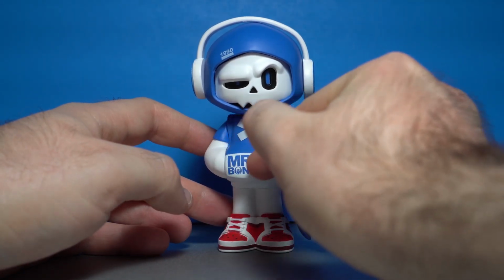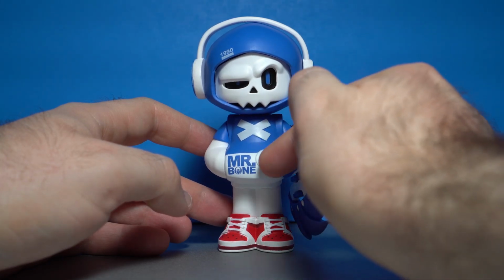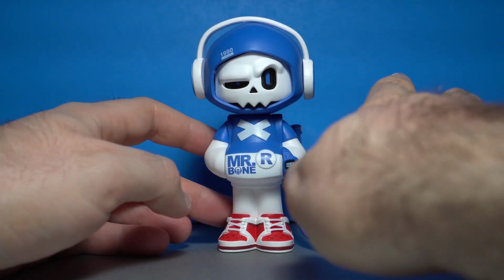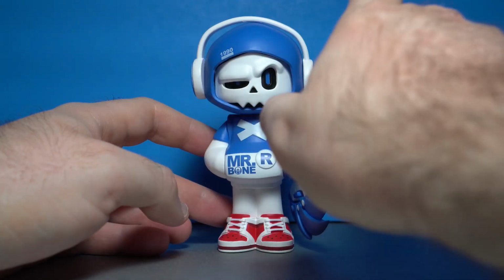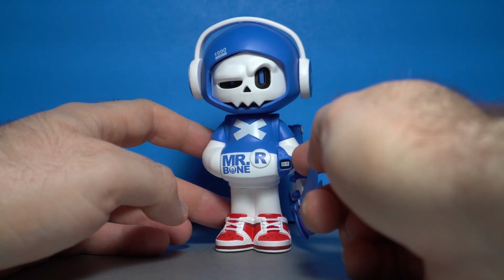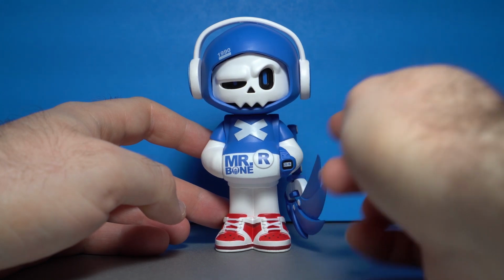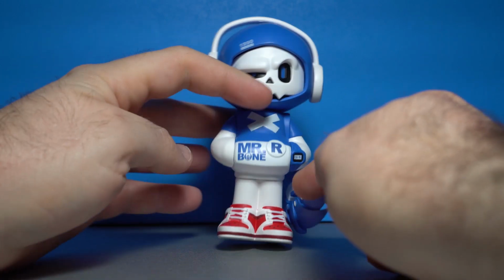You have down here the Mr. Bone logo. And then this little button here actually represents the whole series of the Game Man Mr. Bones. Every single one has a unique button, like, you know, A, B, L, R. So he's got the R here, looking pretty cool. His watch is at 6:16. I'm not quite sure if that's a Sega reference or not. It probably is.